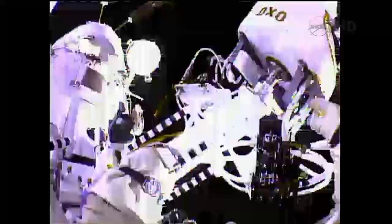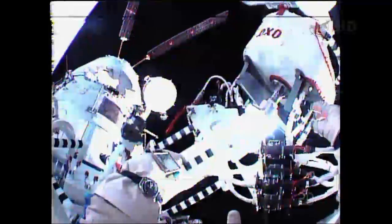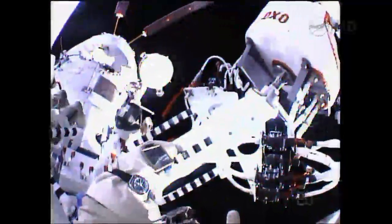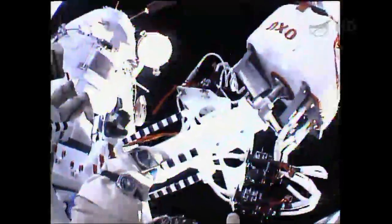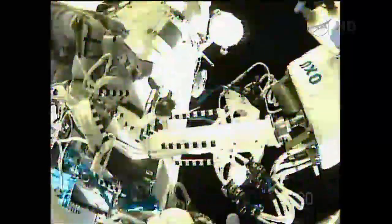Here from Yurchikhin's helmet camera, we're looking right at the new EVA workstation and the biaxial pointing platform. The BPP part of it is in the upper right-hand corner of your screen, now installed on the starboard side of Zvezda.